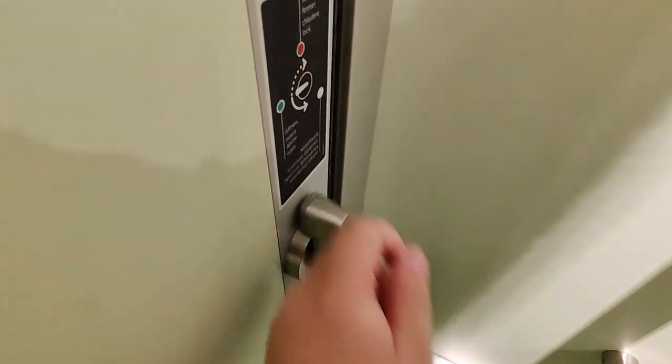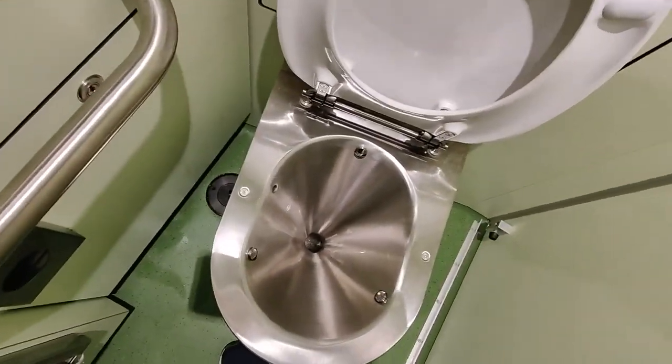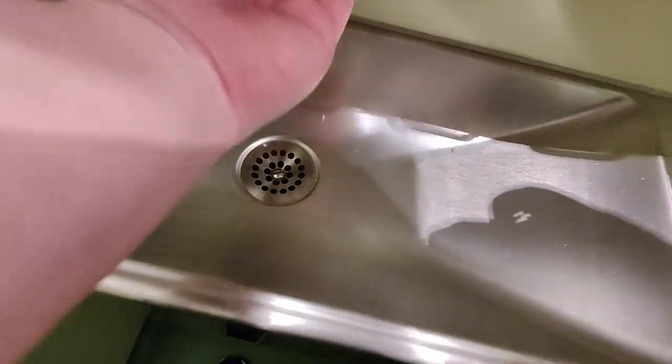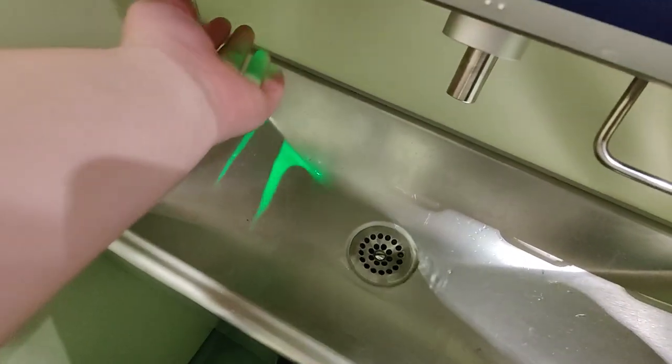Before I forget, a quick peek at the toilet. The toilet is a bit narrow and cramped. But as you would expect from a new train, everything is clean and functional and in working order. So, no complaint from here.